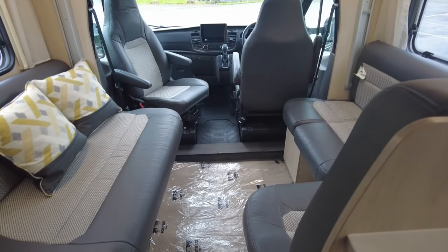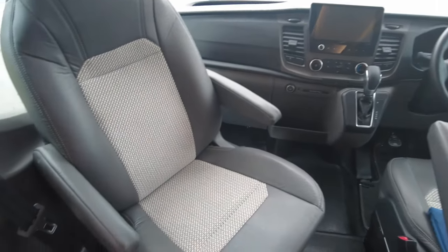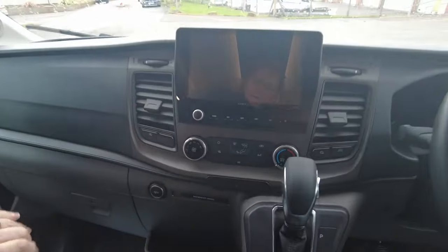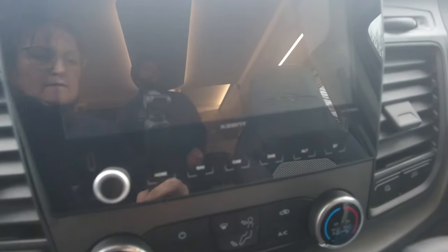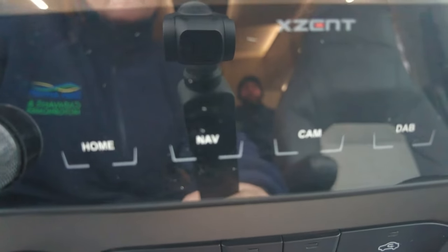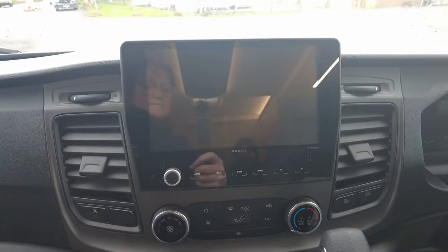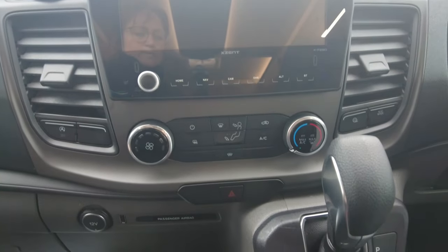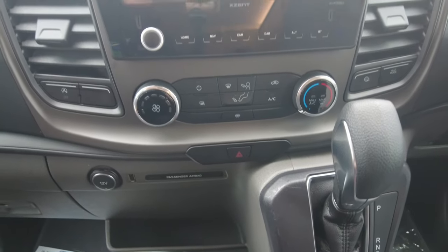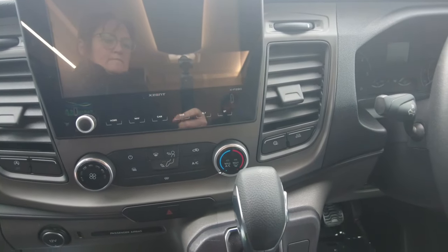So you may notice straight away there's a ginormous screen on the dashboard. That's called the Xzent screen. Within that, you can do Apple CarPlay, Android Auto. You can get a little SD card so you can run sat-nav on it as well. Bluetooth connection, digital radio, that's where your reversing camera shows up as well. A really good information screen, probably one of the best out there.